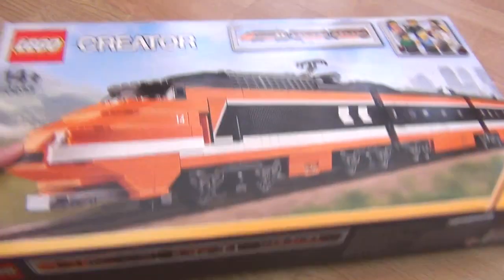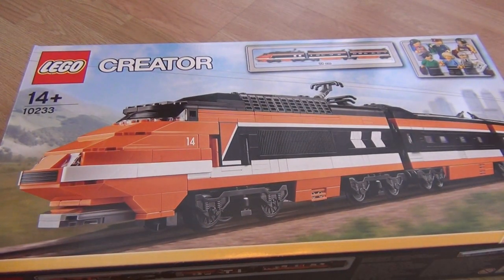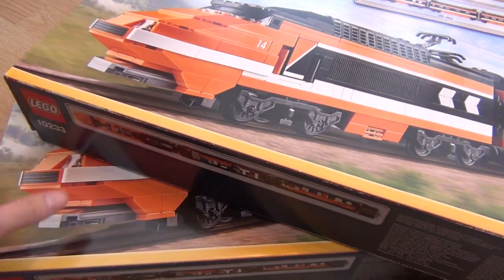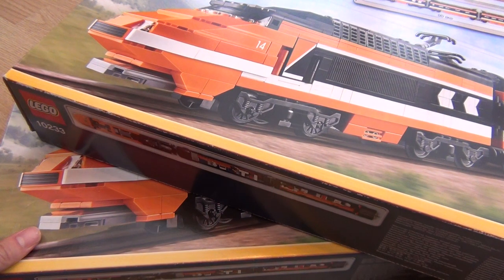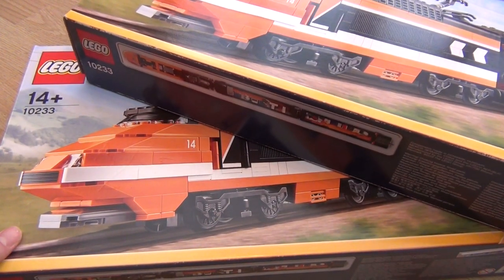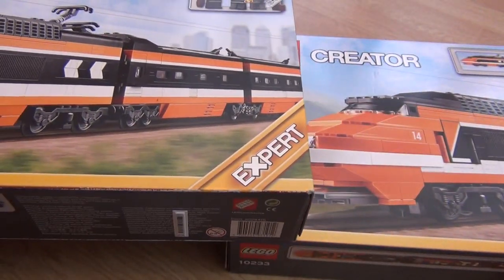So, yes, I have two of them, as everybody I think should. I think that's very, very clever of Lego. Very good business strategy there. Very sneaky, very cheeky. But it works because you just got to do it, haven't you? You've just got to do it.